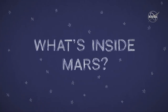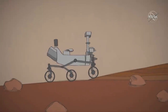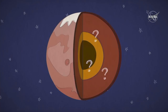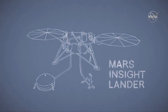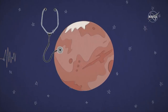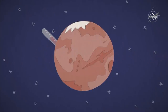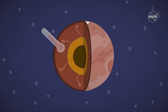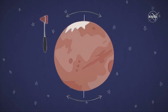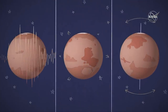What's inside Mars? We know a lot about what's inside Earth. But at Mars, we've only just scratched the surface. To learn how Mars formed, we have to study its deep interior. NASA's InSight lander was designed to do just that by taking the planet's vital signs, listening for its pulse or seismic activity, including any Mars quakes, taking its temperature to see how much heat is flowing out from deep inside, and checking its reflexes to see how much the planet wobbles as it whips around the sun. These all provide clues to what the planet is really like inside.